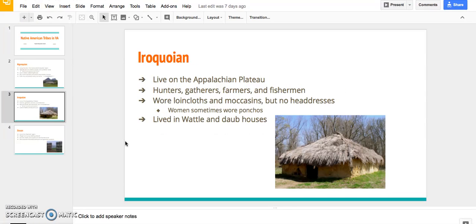The next language group are the Iroquois, and they lived in the Appalachian Plateau region. They are hunters, gatherers, farmers, and fishermen, so that means they would eat typically any type of game, and they would also gather seeds and corn, things like that, and they would eat fish.